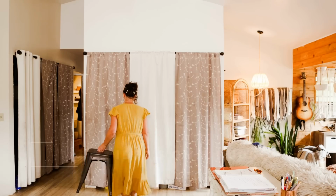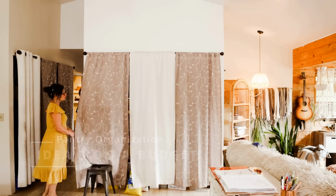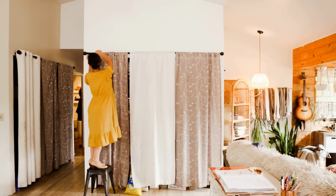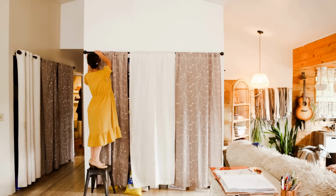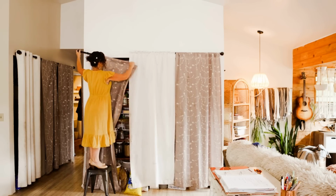Let's talk about some budget pantry organization. We'll go over the pantry organization ideas on a budget first, because that's probably what most of you are here for. First, I'll explain what I'm doing here. I am taking these curtains down. Ideally, we would like to have doors here, like barn rolling doors, but that's a long ways down the road. So to get us by until that can happen, I've got these curtains up, and they need to be washed quite regularly.